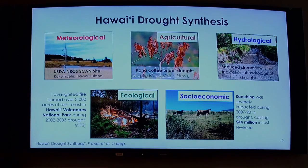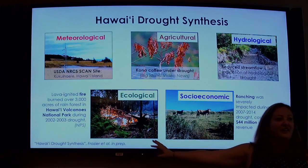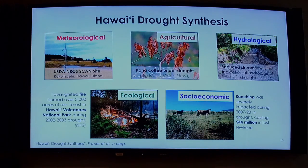And in this work, we started to discover, just in the peer-reviewed literature, that there's not a lot that's really been published on the ecological and socioeconomic impacts of drought in Hawaii. And when we started talking with some of the resource managers, we started realizing that there are lots of impacts of drought that are happening on the ground that have not been published, right? Especially considering the global impacts of drought and how we've seen lots of tree mortality caused by drought. We were curious if that was happening here in Hawaii, but we can't find much published on it.